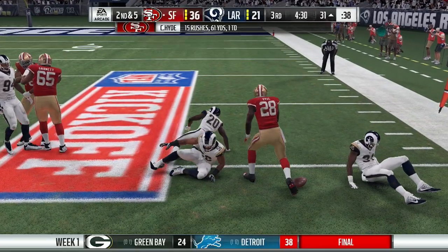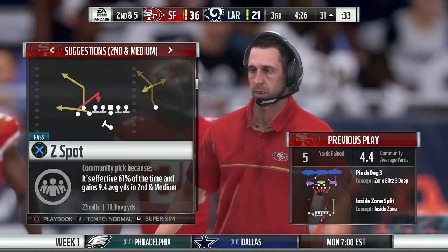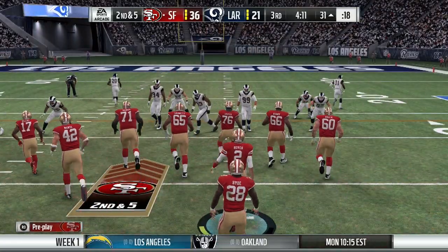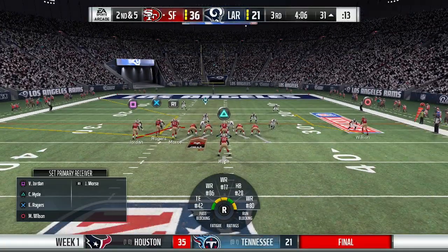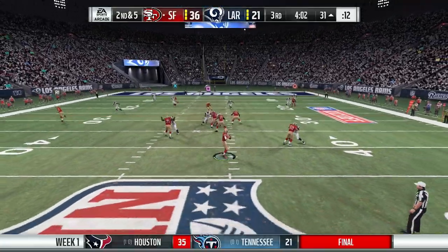And able to push his way forward here for a good little gain. 5 yards is the tally on first down. That brings up 2nd and 5. Third quarter and you've got the lead. You're not ready to go into that 4-minute offense to close the game out, but a running game can really benefit your team right now. He'll look to throw.